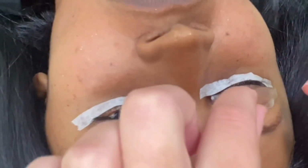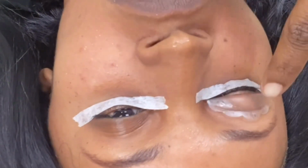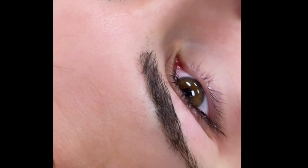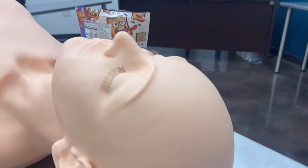So there I am getting ready to try to get lash lifts, but my eyelashes are too curly, so it doesn't really lift. Anyways, here I am now giving a lash lift. She has long lashes in general, but this just lifted and curled them over, and they look really great on her.